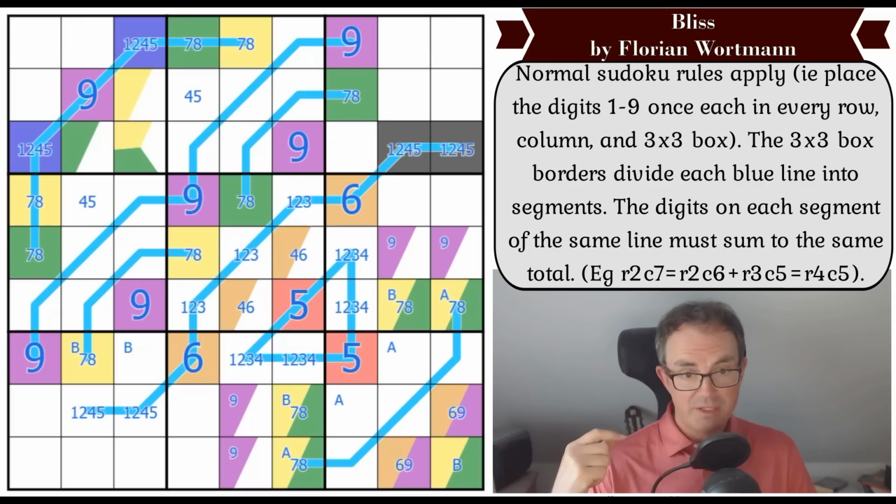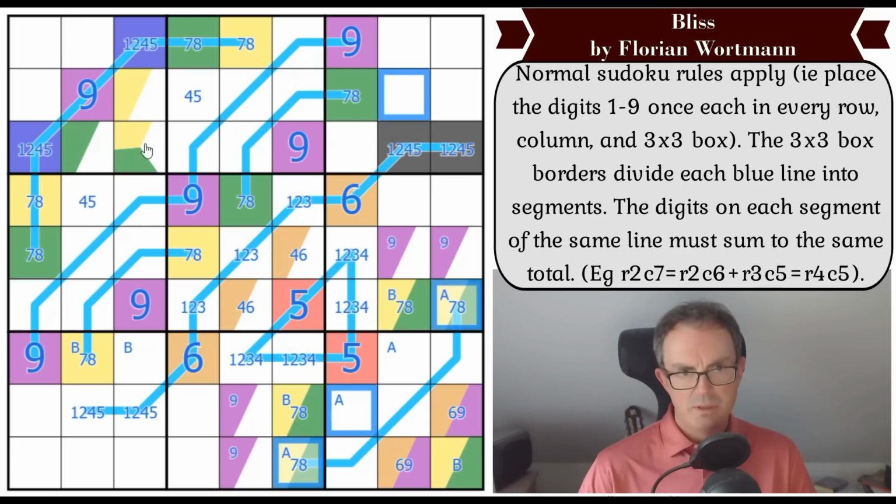Let's think about that. Where's yellow in column 7? And I think yellow is either here or here. If it's here, this is yellow, this is yellow, this is yellow, this is yellow. And that would be green.